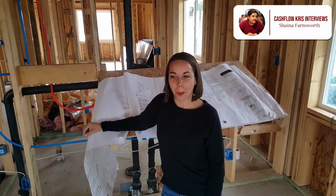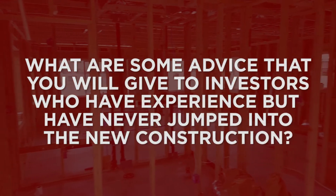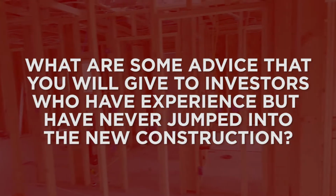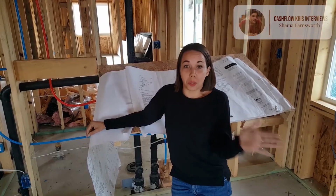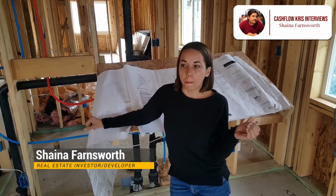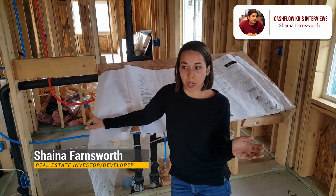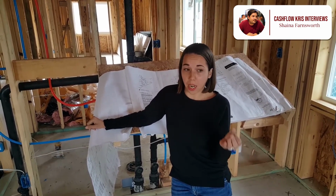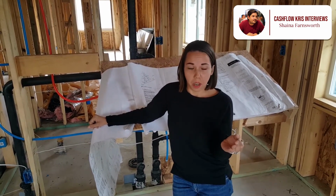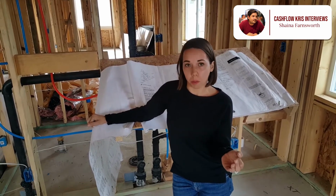That's great advice. Yeah. What is some other advice that you would give to investors who have experience but have never jumped into new construction? Oh, just do it. If you have the experience, not a lot can go wrong. I had no experience whatsoever. I had motivation. I had a huge drive, being a single mother taking care of 3 kids. So I just really had not a lot of options.